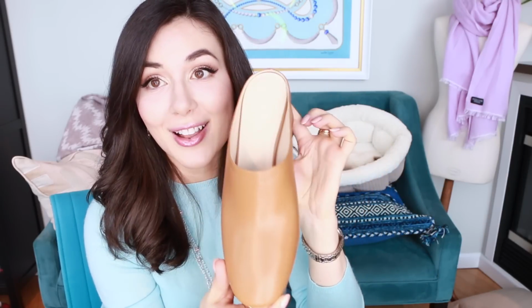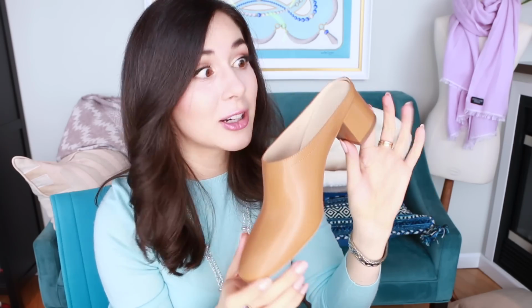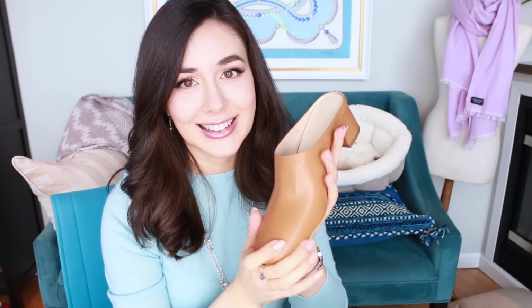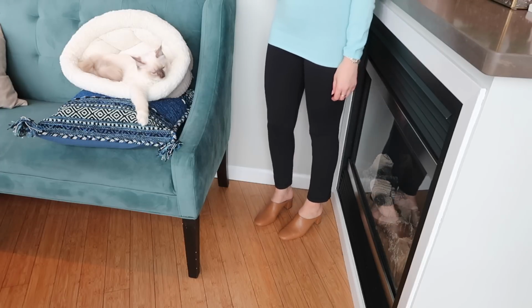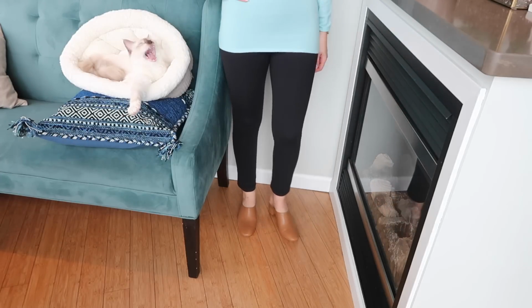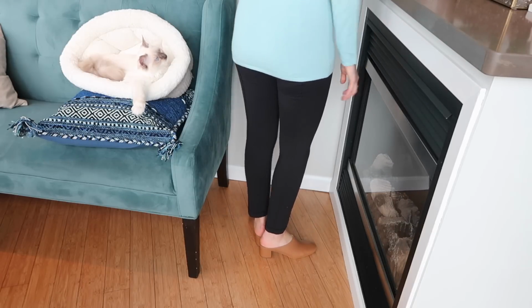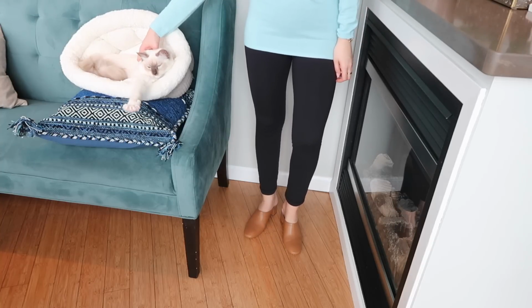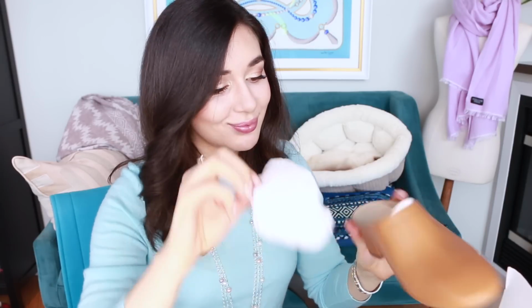They do have, however, a few trends that I feel like are good ones that are going to stick around, and one of those is the mule. So I fell in love with these little mules. They come in a lot of different colors. I really, really like this cognac color. I love how it has a small block heel, and to me these are the perfect casual shoe for mid-season. These are going to be something that I wear so much right now on days where there might be some rain, but it's otherwise pretty nice, and I'm not ready to wear a sandal yet, but I still don't really want to wear boots. For a casual Friday, I think these would be so cute. I just really love these.